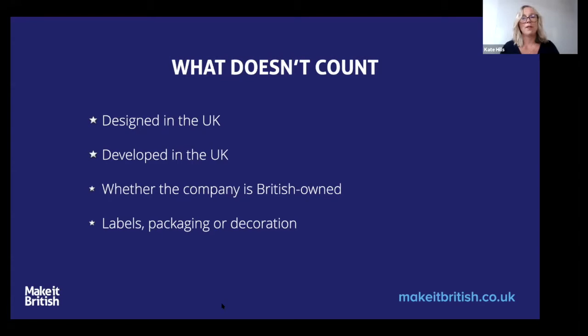The other thing is whether a company is British owned or not. Now, the purists would say you need to be a British owned company with materials that have been grown or harvested here in the UK, and you need to make it here in the UK. That would be a truly British product. But unfortunately, a lot of our biggest UK manufacturers, for instance the car industry, sadly are no longer British owned. It doesn't mean they can't call it made in the UK, but some people prefer to buy from companies which are British owned as well. And also that old trick of just putting labels on or some fancy packaging or a bit of decoration. I don't see so many examples of that happening now, but yes, it does still go on.